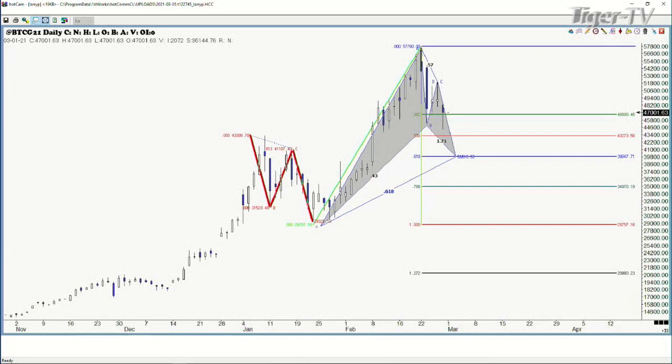Now, when markets run like they did in this Bitcoin, from January 25th, it went from 29,000 to 57,000, doubled in price, folks, in a matter of just 2.5 weeks. And that could do it again. If you get to 39,000 and start up again, you're looking at 67,000 in Bitcoin without even batting an eye. That would happen in a few weeks or less. So that's why it's so very important.